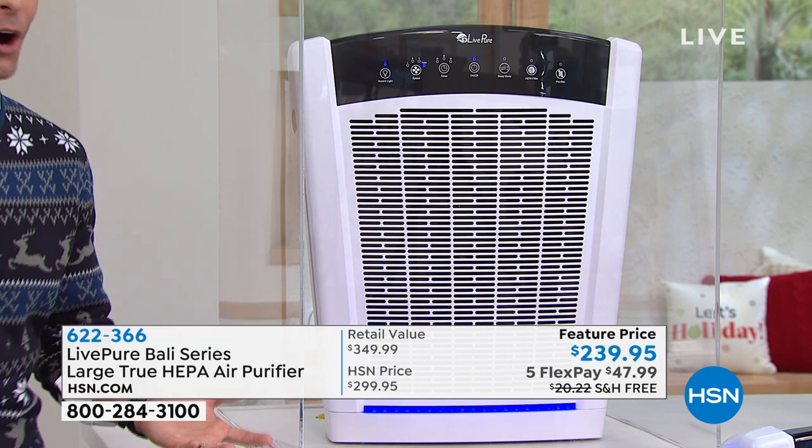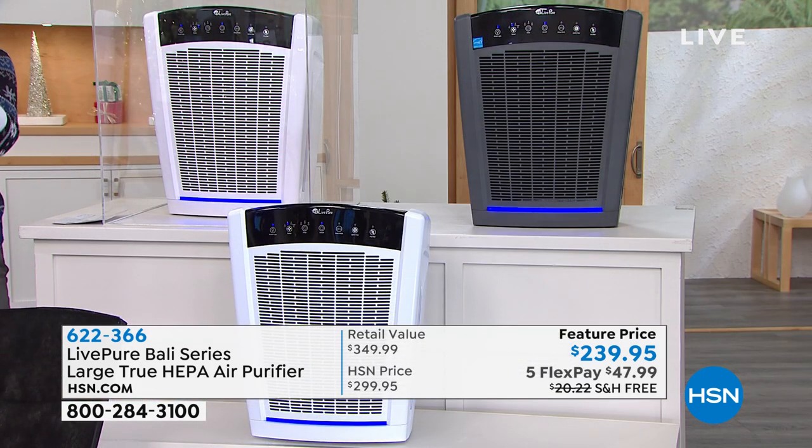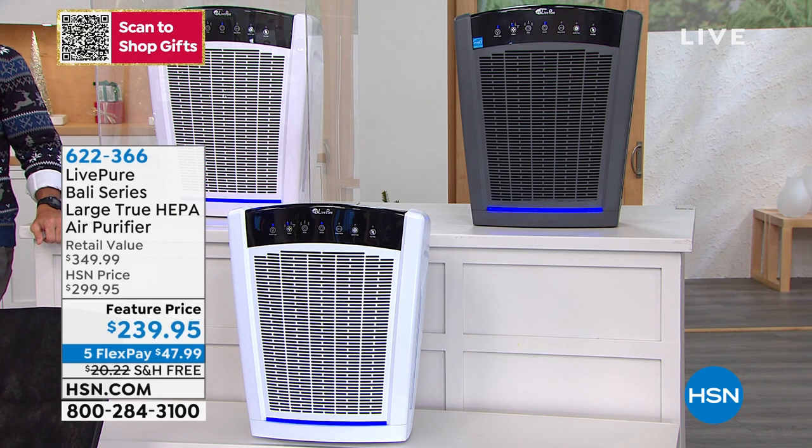It's like filtered water, right? We filter our water now, and you can take a look at a comparison of the dirty water and the filtered water. Which one would you rather drink? That is what is in our air.